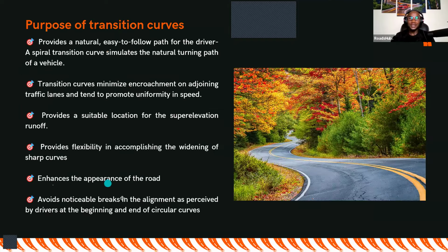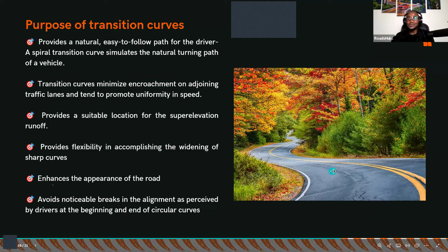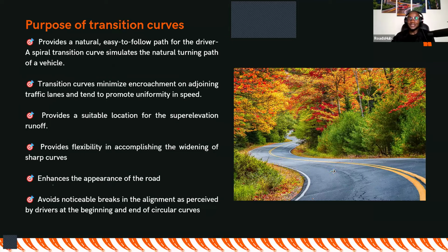Of course, it enhances appearance. You can see these roads look super beautiful when there's transition. It's visible. You can see it right here. The other one is the noticeable breaks. As design engineers, and this is important, you will notice that there are scenarios where you want to change. You want to widen, and it's connected with the widening. You want to widen the road, you want to narrow it down, you want to do those things.